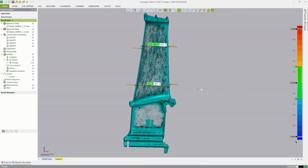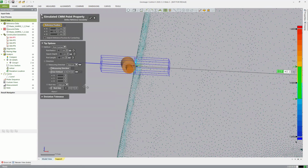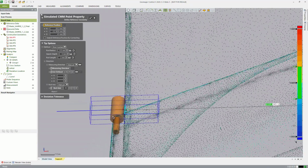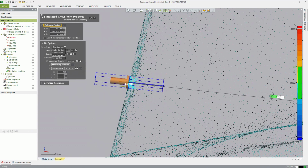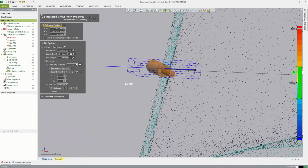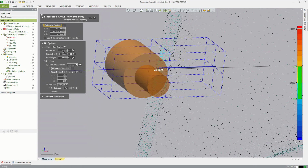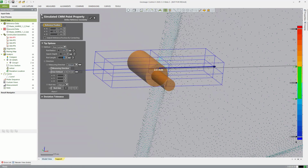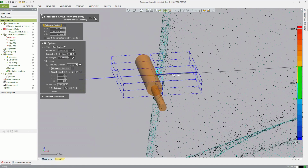Here is an example of a blade, and I actually have a simulated CMM point contacting the side of the blade here. So you have the ability to adjust the direction, adjust the size, even change the different contact method, whether it's a probe or a rod, disc. So all these different simulated CMM points allow you to not only probe the object in a traditional fashion, but it will also help with different types of alignments as well.